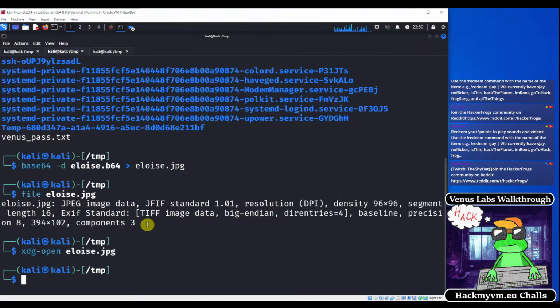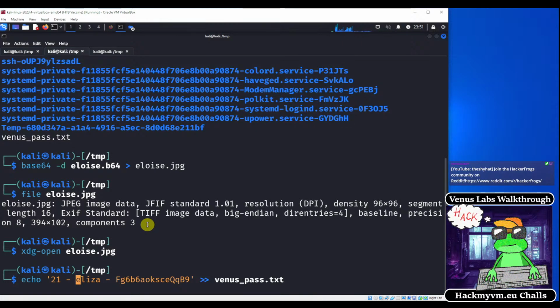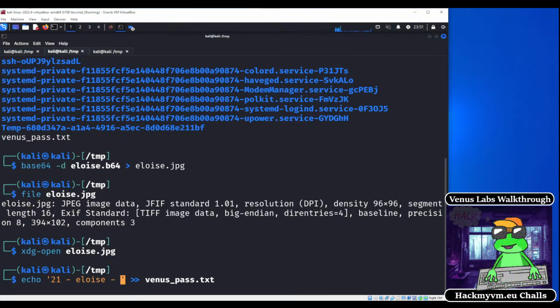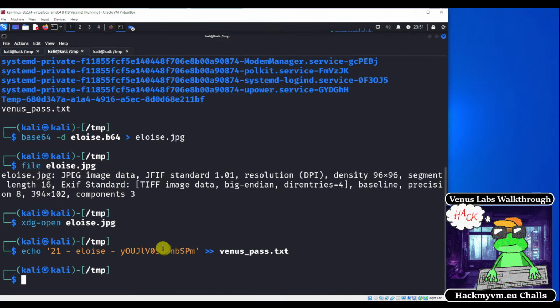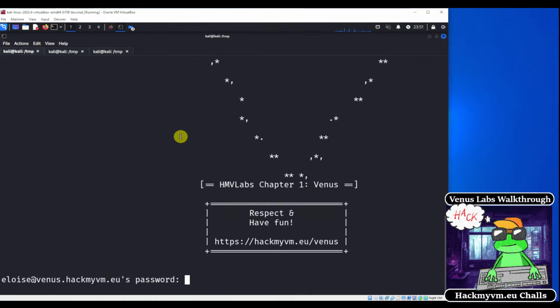So we're gonna copy over our, let's see, where were we? Right, so the next level is level 21. And the user is Eloise. And the password, I'm going to grab the password. Okay. All right, so let's log into the next level. Now we're logging in as Eloise. Paste in the password.